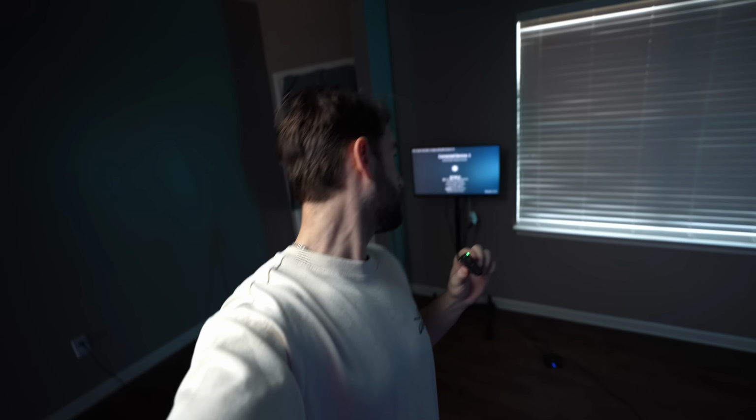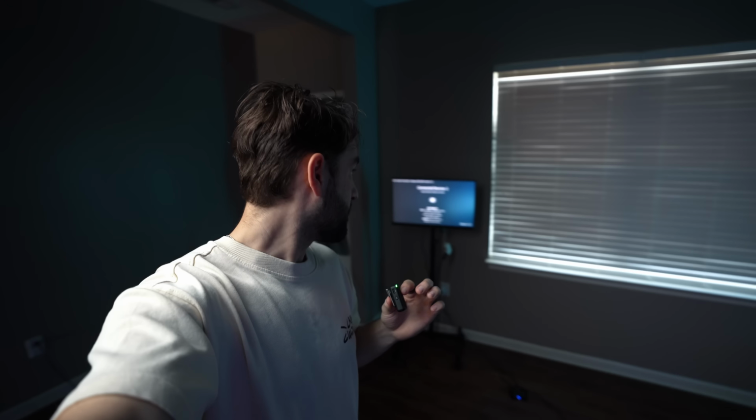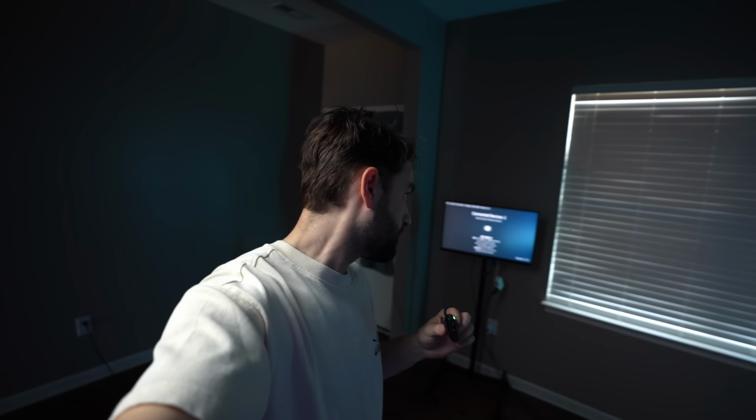Now, granted, I am the one who decided to do this over Wi-Fi, contrary to what they said to do over LAN. But I don't think it should make that much of a difference, especially since they're both clearly connected to the network. So I don't know what's going on.